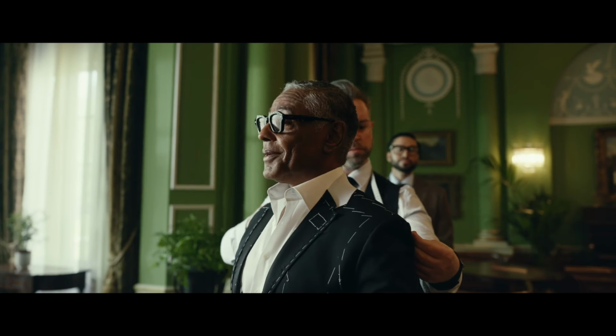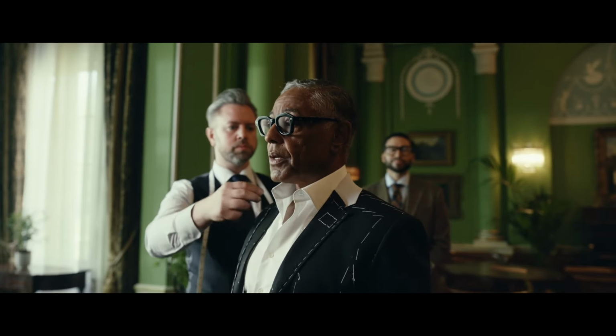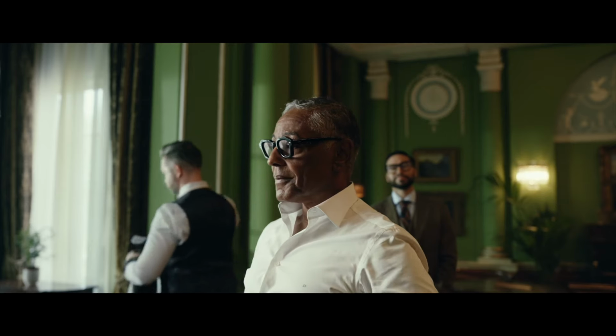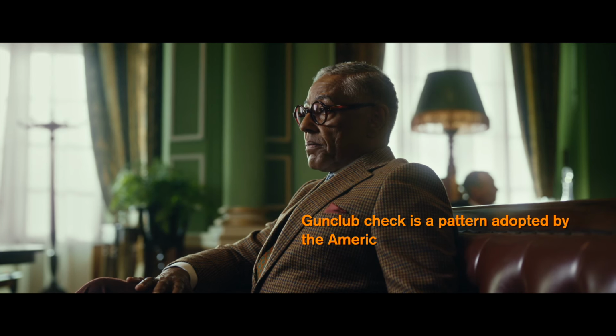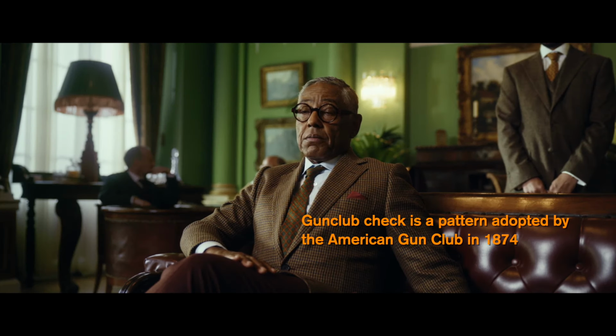There is a very nice opening scene from episode 8 where Johnston is being measured and fit for a bespoke suit. It's worth observing if you wonder what bespoke really means or how it feels. This is the only time Johnston wears less than a full suit, so I suppose for him this is casual dress. A red and brown gun club check sports coat with dark brown pants, a red pocket square and a green and red diamond patterned necktie.